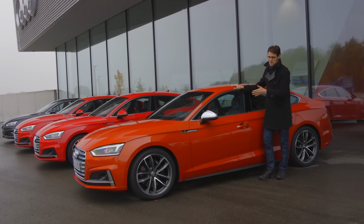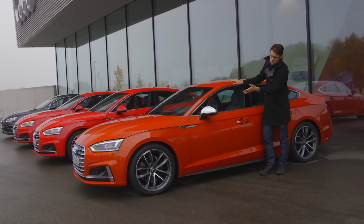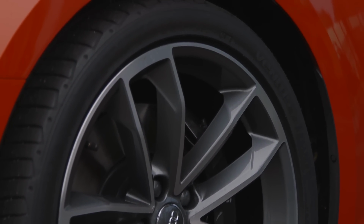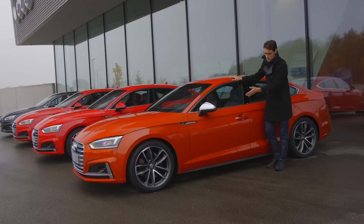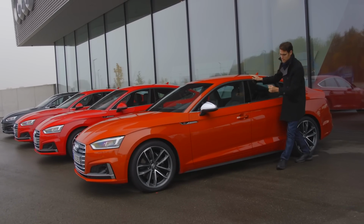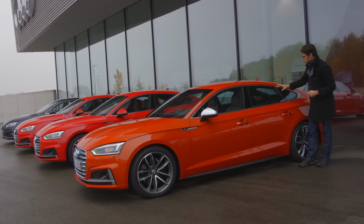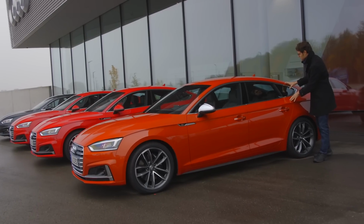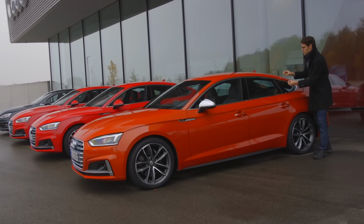The S5 in the side profile, we just have other rims, but you can pick them freely. Other than that, S-line and S5 from the side profile, pretty much the same with a stronger lower bumper in the contrast black color. And the chrome trim here especially matches the coral color because this is a very big contrast then.